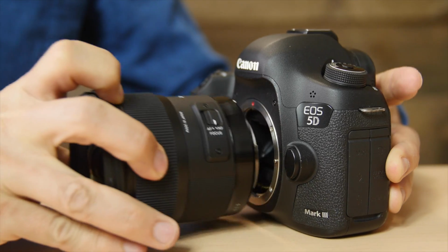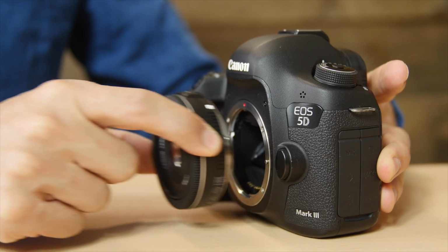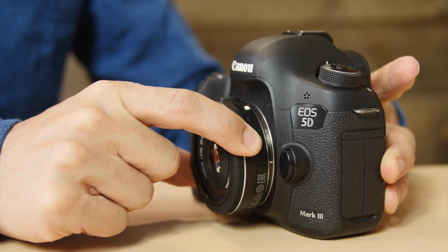The first point is compatibility. Sigma's is an EF lens. That's compatible with both full frame and crop sensors. Canon, EFS only, so it's only going to work on your Rebel series and your 70Ds.